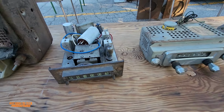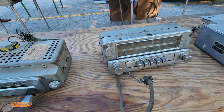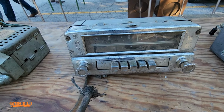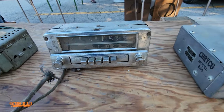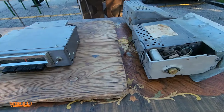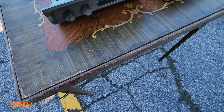Yeah, they had tubes. They had tubes in the car when they were listening to the radio. Look at that. Wow. Oh, there's more here.